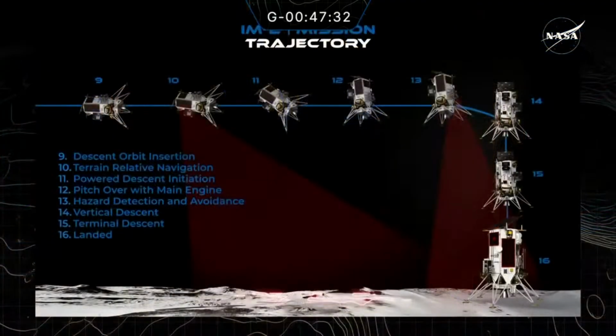Thanks, Antonio. We're following along with Athena's descent toward the lunar surface. I'll glance over at the viz, and it looks like she's continuing to decrease her altitude until powered descent initiation. She's right about 58 kilometers, but we expect PDI in approximately 36 minutes. That's powered descent initiation, a main engine firing that takes about 12 minutes. It's designed to slow Athena's speed in preparation for final descent moments before touchdown.